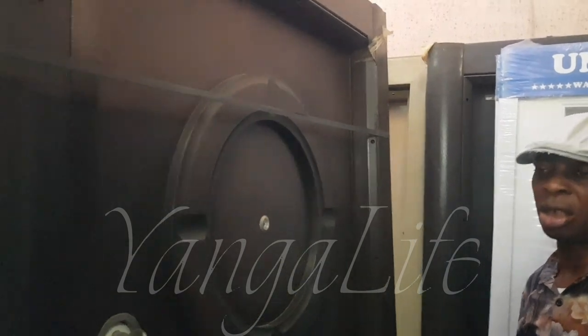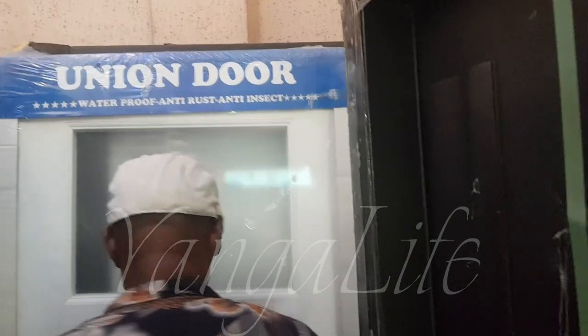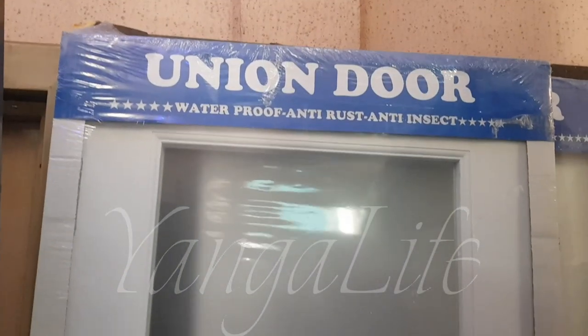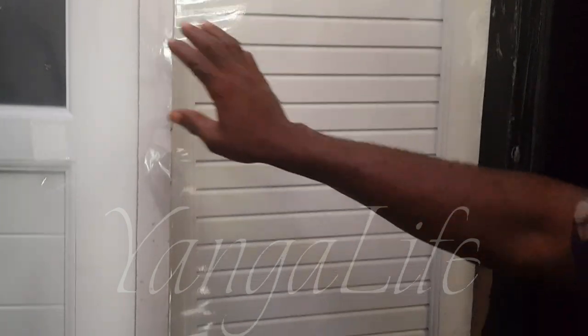And you have this solid door. This one is solid door. We have lots of feet and another design. These are the designs here. This one is 85,000 naira each, the toilet door. Is it aluminium or PVC? PVC. Water cannot do anything to it. Water resistant.